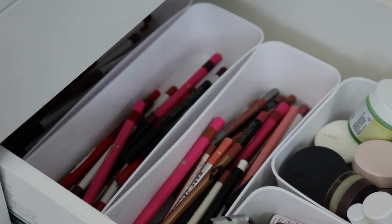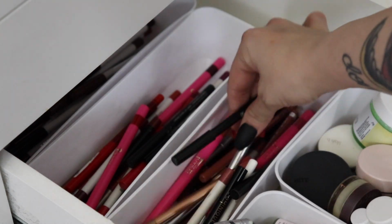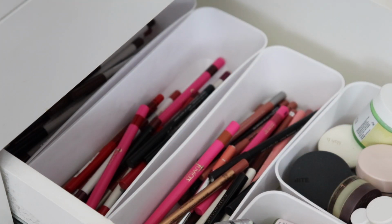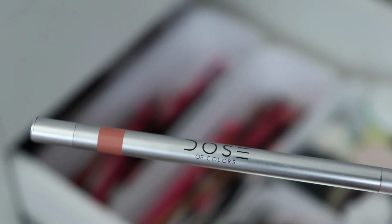So I have a red, a nude, and a lip plumper. I'm just gonna take one of these. What is this? This is the Dose of Colors lip liner in Ruffled. This is like a nude-ish, but it's more on the peachy side, so we'll see how it goes. I don't know. It's the first thing that called out my attention, okay?